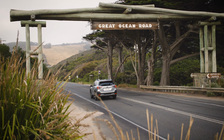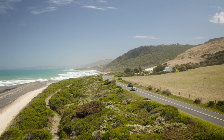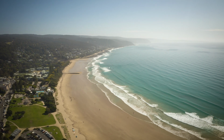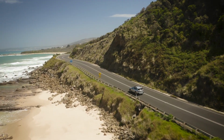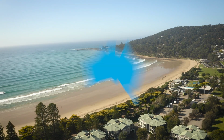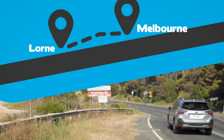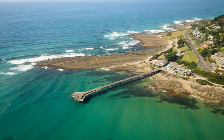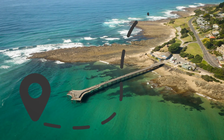Think of the Great Ocean Road as the sea change of driving holidays. Arguably Victoria's best coastline, this is the best road south of the Yarra. We're going to start in Lorne, generally under 2 hours from Melbourne, depending on the wrestle down the Geelong Road. To fully appreciate the Great Ocean Road, it helps to know how it came to be.